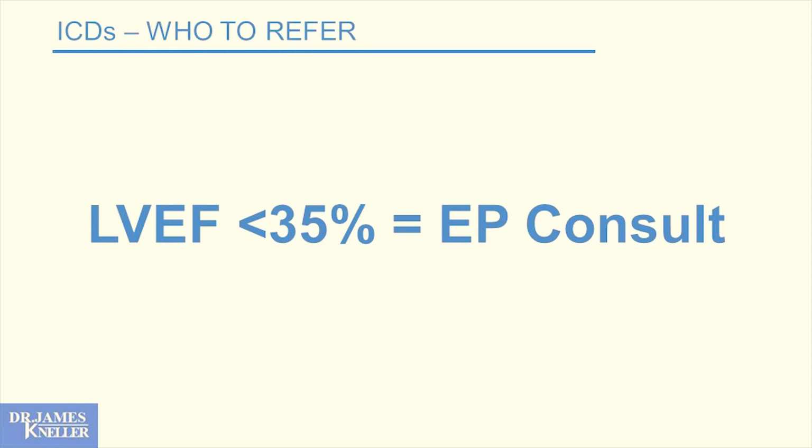What I'd like the primary care provider to remember is when you get that echo report back that says ejection fraction is 35% or less, think that you are in defibrillator country, and this is an appropriate consult to an electrophysiologist to help make sure that all the criteria have been met, all the nuances are met. We'll work through that with you, but this is an important time to first get the primary doc involved.